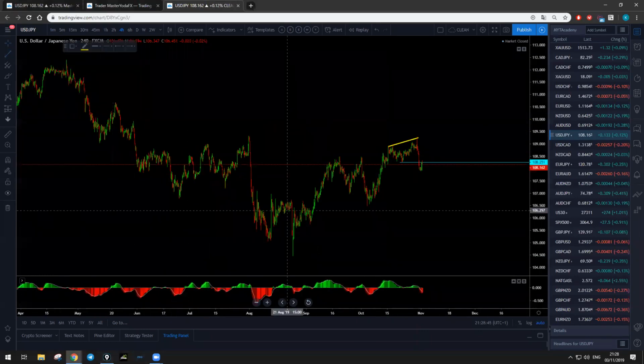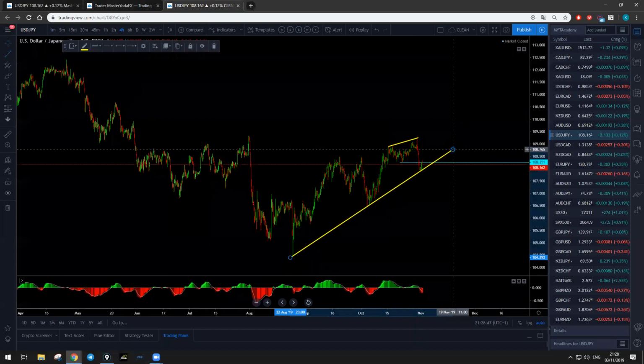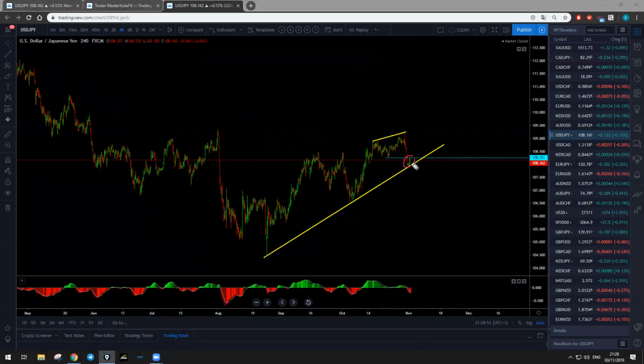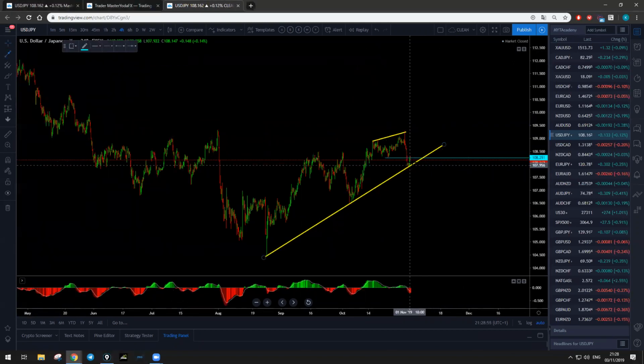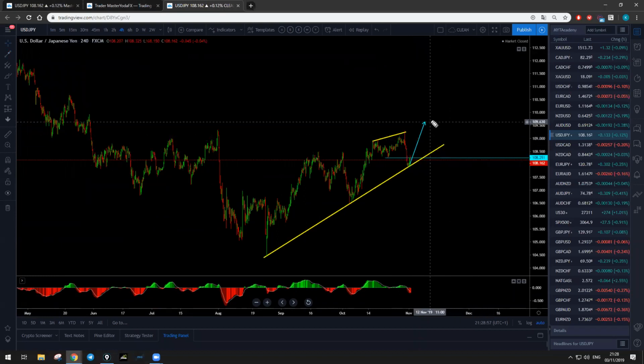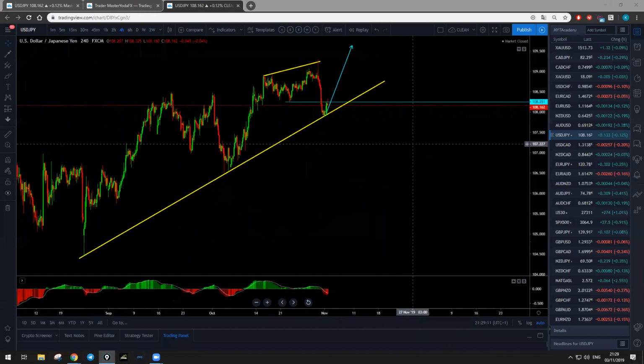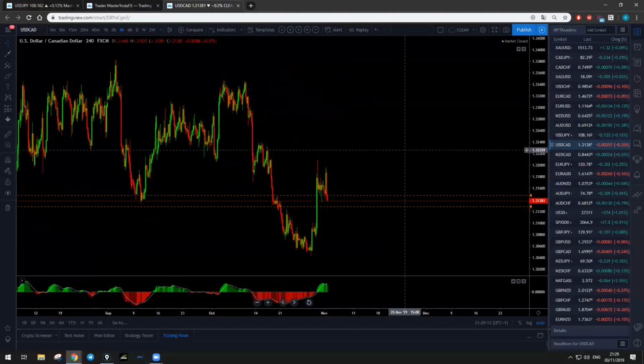Okay, so let me draw my timeline. Okay, this is the scenario, and yes, you will be watching for that kind of move. Let me draw it so that you can understand. Okay, this is the move which you can be focusing on. So just simply watch your lower time frame, wait for your buy setups, and simply take the trade to the upside. Okay, so your eyes are on USDCAD.